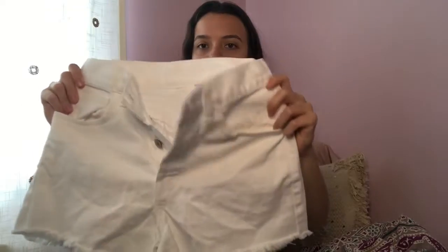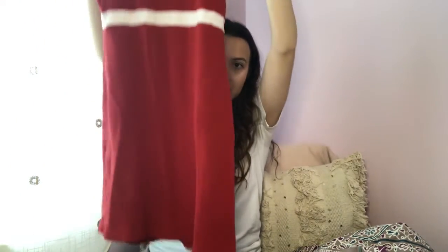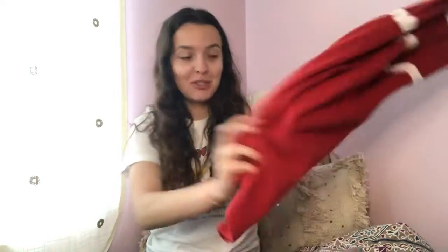I freaking love John Galt denim. It fits me so well, and it's just really flattering and cute. I don't have a pair of white shorts yet, so I thought these would be perfect. Then I got this dress. I've actually been wanting this for a while, so I was happy to find this. Super cute. Just a basic red spaghetti strap dress.